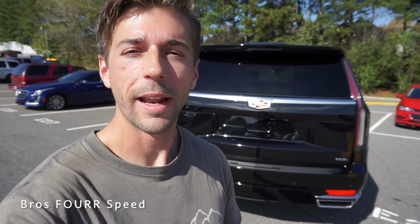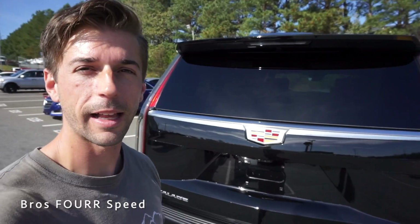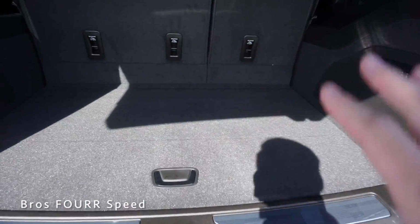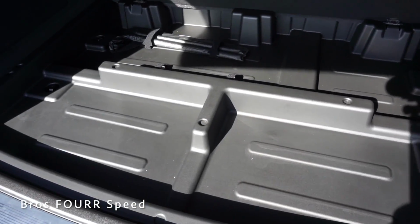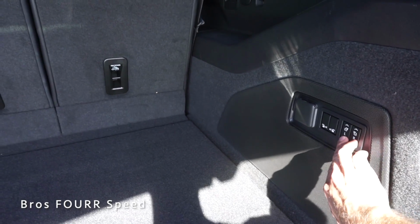And last up, we'll go ahead and take a look at the rear storage space. The easiest way to do this is just to push on the Cadillac emblem, and it will automatically open up. That is a very cool feature to see. And with the 3rd row up, you can see there's a ton of room for anything that you'd like to place in the back. There's also a little bit of storage up underneath the floor if you need to utilize that. You can also fold up and down the 3rd row.